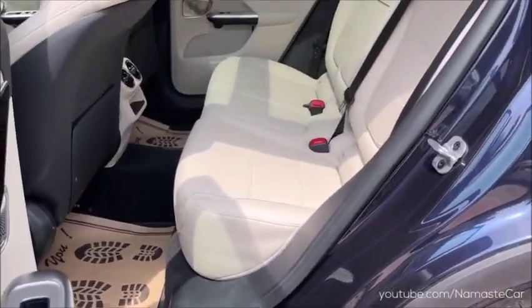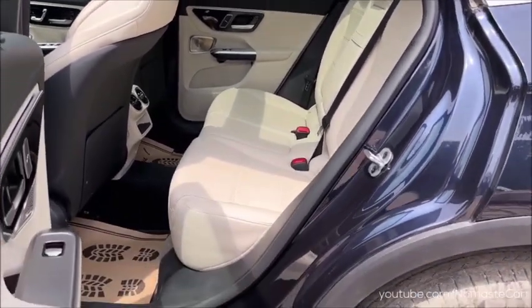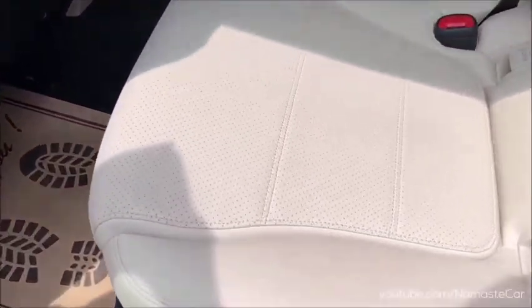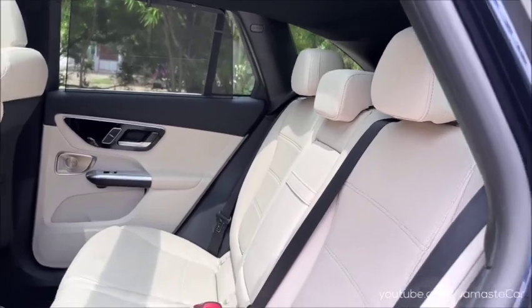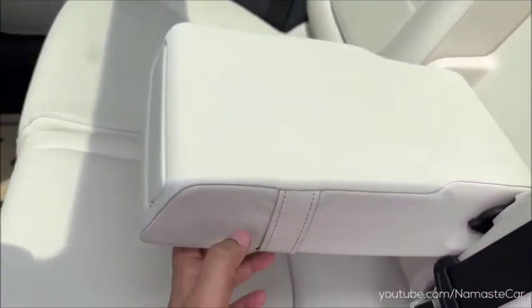Cabin storage. There are many storage spaces in the cabin. You get a glove box with a soft lining and door pads that can hold a 1L bottle along with some other items. The center console houses 2 cup holders and a wireless smartphone charging pad, and 2 USB Type-C ports at the base of the center fascia. Under the center armrest are 2 more storage compartments with 2 USB Type-C ports.